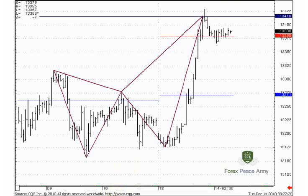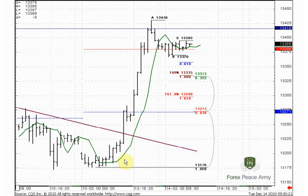Now let's take a look at another picture. This is also the same daily time frame. What do we see here? This line is the triangle upper border that has been marked, break to the upside. The green line is the 3x3 moving average. This is a 3 period simple moving average shifted forward for 3 periods.